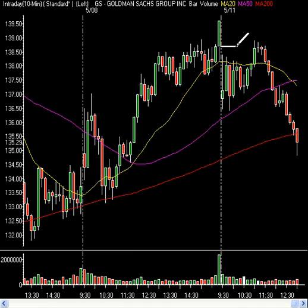Notice the gap fill. Look at the gap fill. You have to understand gap fill as well. We went right into gap fill on Goldman, and then the reversal takes place, and Goldman just has started to collapse today. Big drop, bear flag.